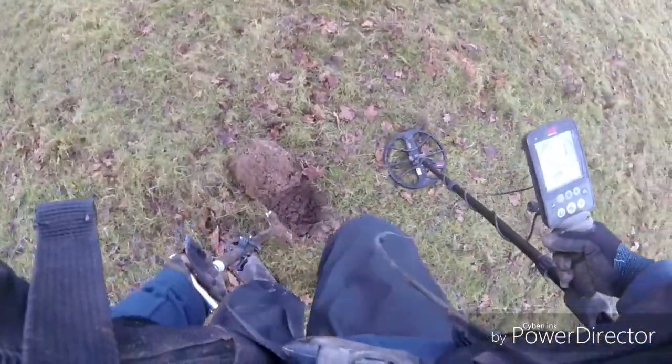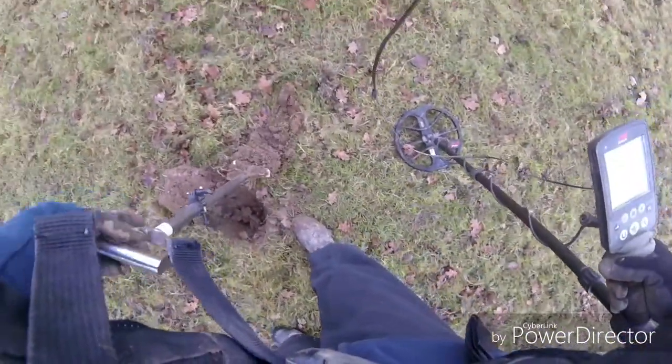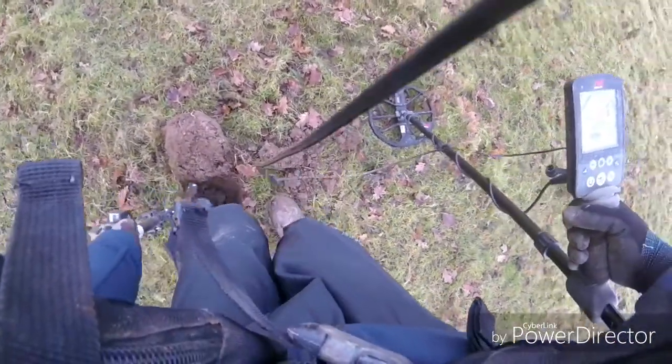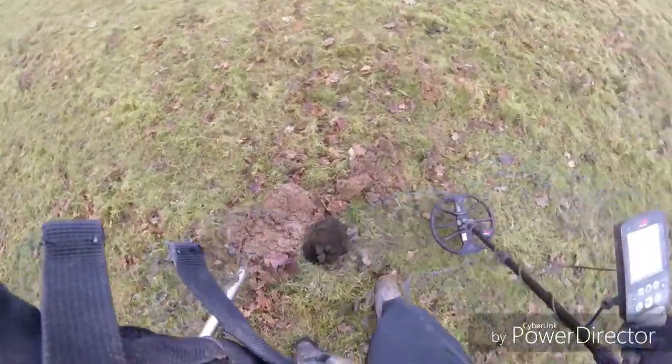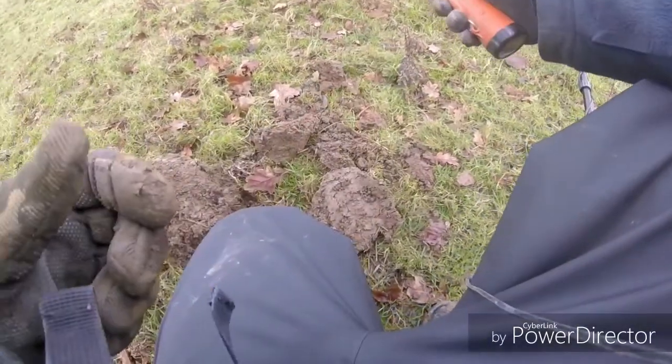Okay. Still down there. Let's have one scoop. I think it's still down there. I think it's moved. It's more of an angle. There. Let's see if I've got it now. Oh, I think I've got it. Right, it's in amongst that lot. Oh, it's out.